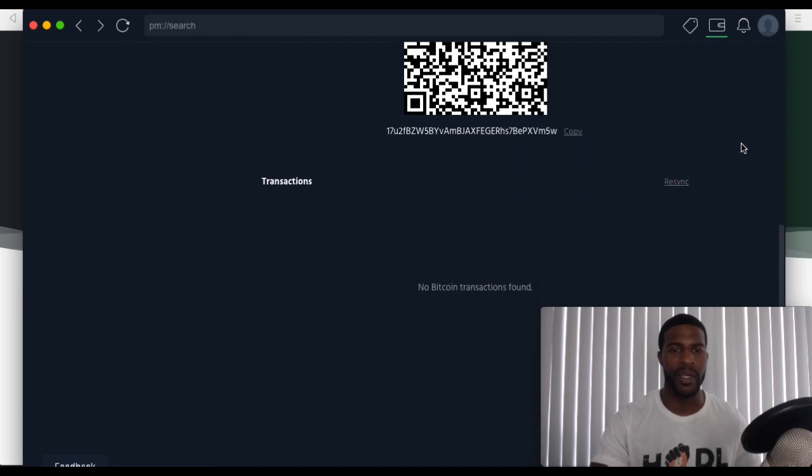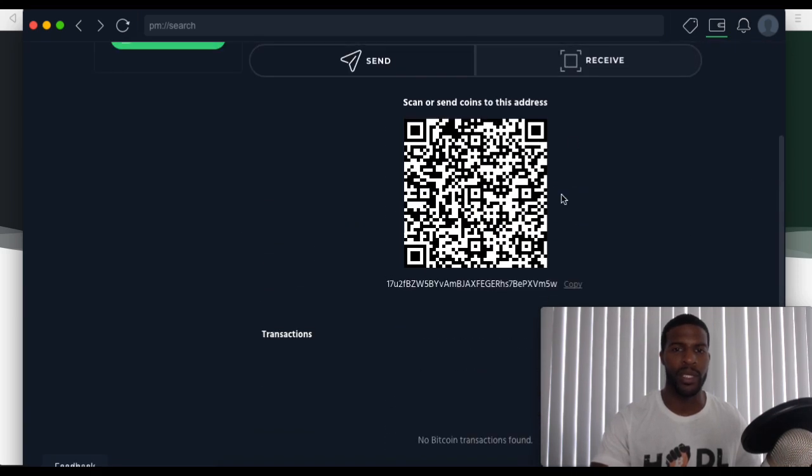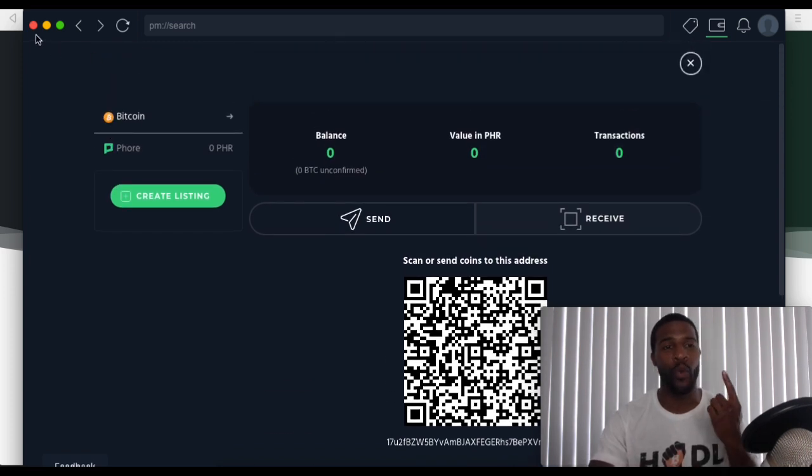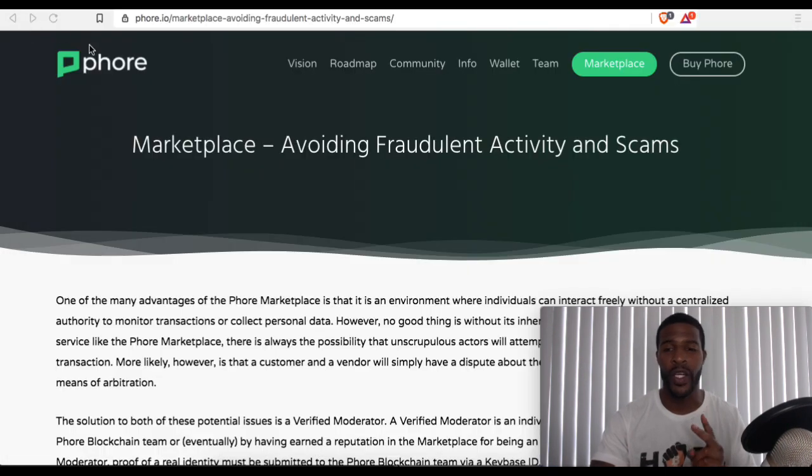And yes, again, I haven't set this up. There it is. You want to send some coins, you want to send some Phore, there you go. People, feel free to send some Phore to that address right there. But again, the fact that they have products, they have a wallet, they have a marketplace, it's in beta, but they have it. These are good things for the project, especially when no one knows about it yet. I will say that's the cool thing about it.